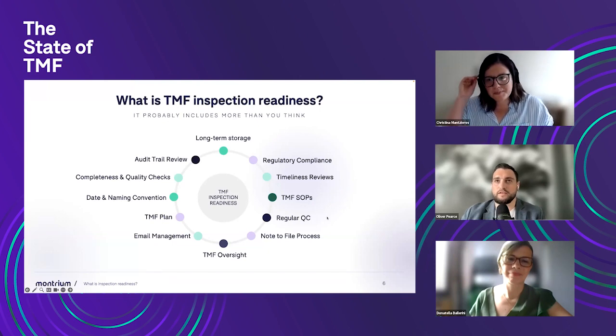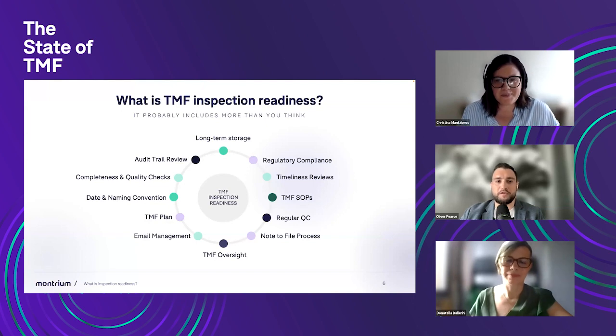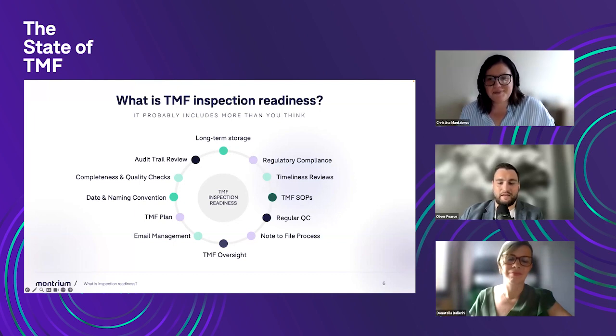Yeah, I love that. I think the concept of don't wait too long to figure out long-term storage, because before you know it, you'll be there. And maybe you'll just at some point receive a thumb drive with a TMF in the mail from your CRO, and now you've got to figure out what to do with it, right? Yeah, exactly. And for any CROs online, stop sending thumb drives with TMFs, thanks.